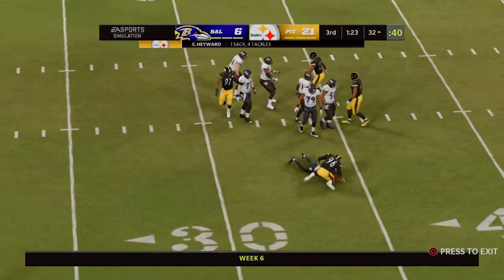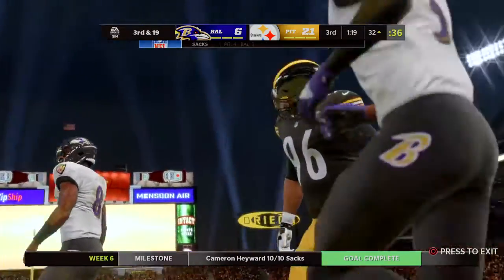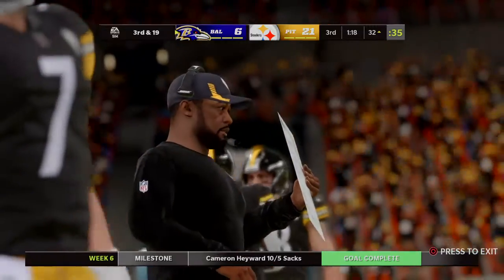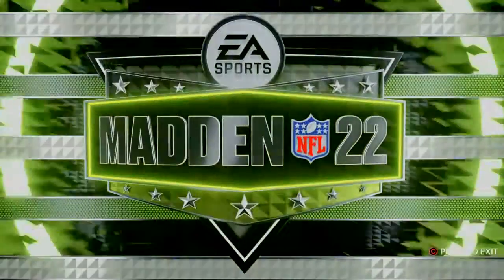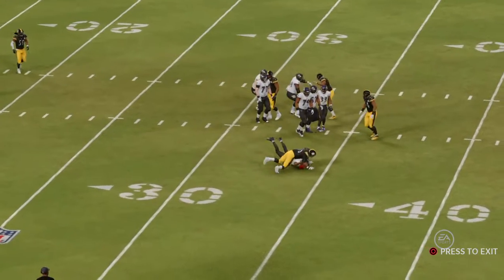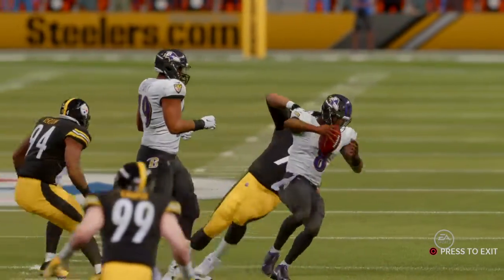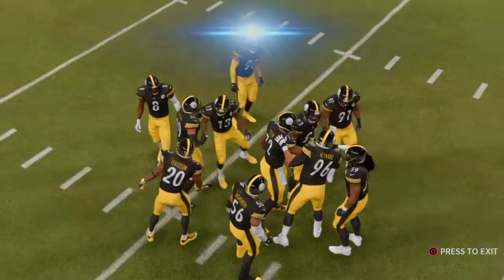And he's going to be taken down here. A sack back at the 32. Cameron Hayward has now recorded 10 sacks on the season. Well, this offense has already been forced to settle for field goals on their drives earlier, so this is not a welcome sign here. Indeed, it is not, and they certainly hope it's not a sign for the entire game because they know they've got to be able to sustain drives all the way through. Pick up those guys rushing the quarterback and give himself a chance.